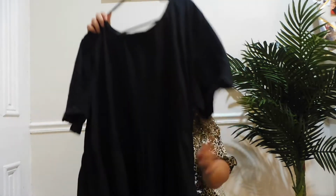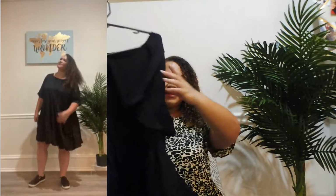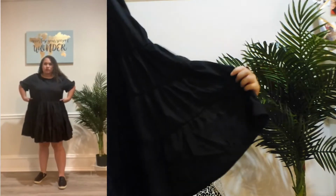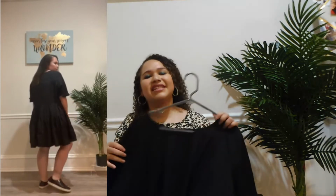This one has a lot more ruffles to it. It's super, super flowy and wrinkly, so ignore the wrinkles. It's just how it is. Anyway, it has short sleeves and this cute ruffle, and then it also has these tiered ruffles. I just think this is so cute.